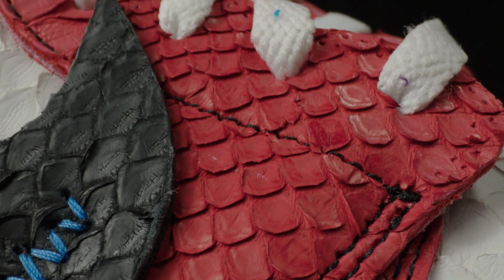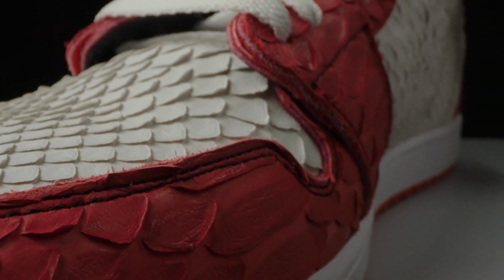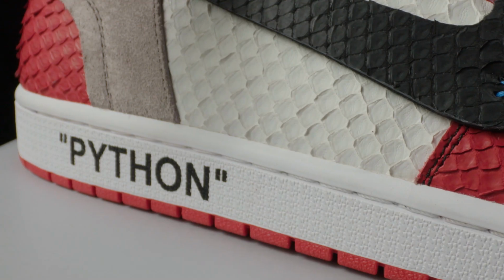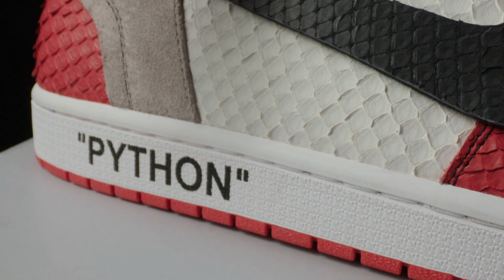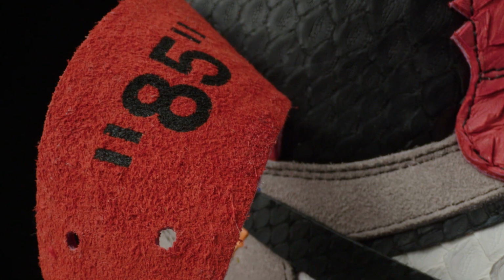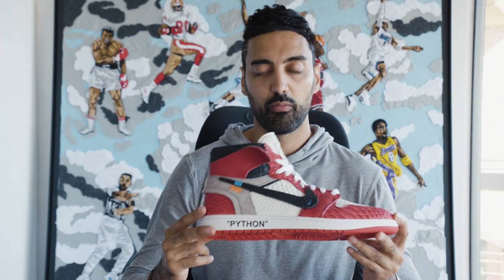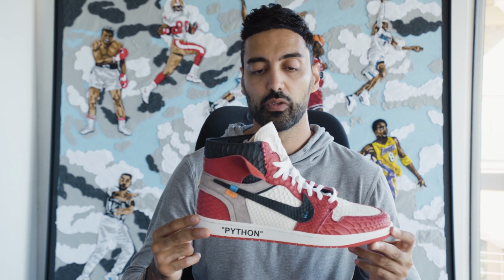And then, of course, little nods to Virgil with the off-white shoelaces and the python instead of the sample. He puts python in there because literally it's coming from a snake. But all the call-outs to Chicago, and probably one of the more beautiful shoes in my entire collection. So, three beautiful shoes with their own individual stories.